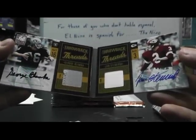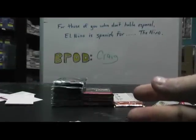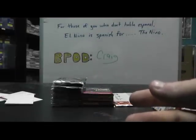I thought it would be a jersey. I pulled a couple of the jerseys. Three-piece book, dual patch autograph. Nice hit right there.